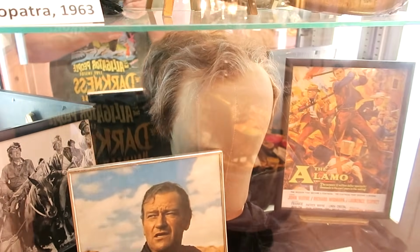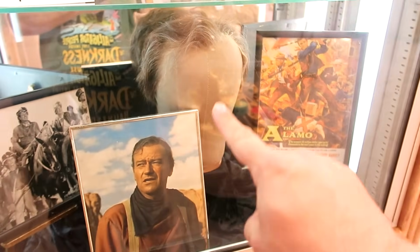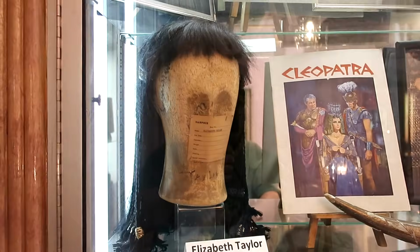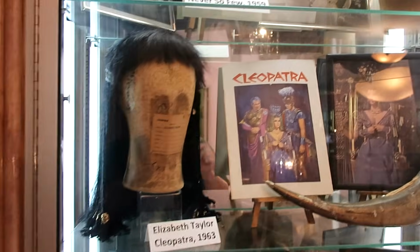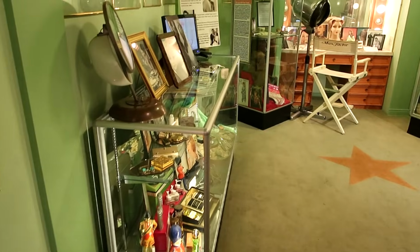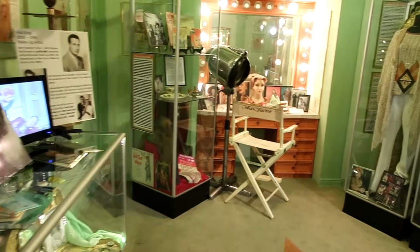This is interesting. I have some various wigs here. This is John Wayne's wig from The Alamo. Elizabeth Taylor's wig from Cleopatra. And there's a wig belonging to Frank Sinatra. You can see the makeup room in here.